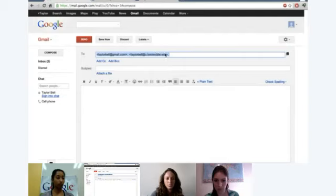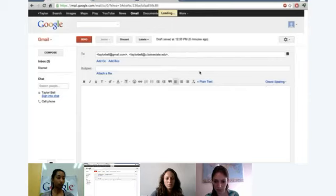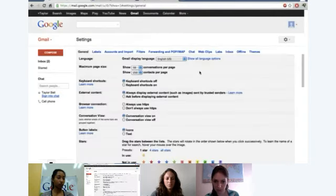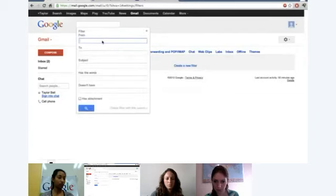But to take this to the next level, I set up filters and labels for the group. So with everybody in the address bar from the group selected, I right-click and copy. And then you can click on the settings over here, the little cog over there, click Settings, and then go to Filters and create a new filter. And so what this will do is we're going to set it up so that every time somebody from that group emails us, it will be given a label.